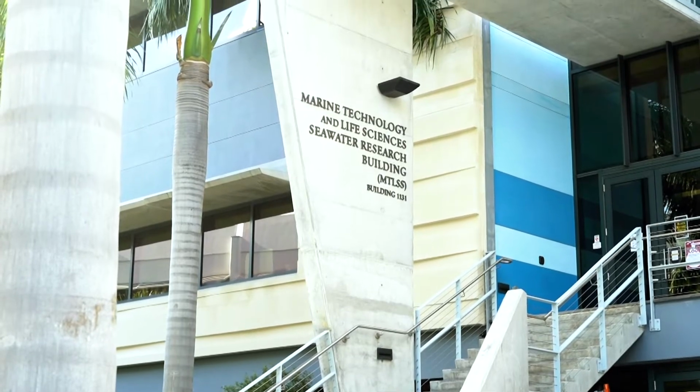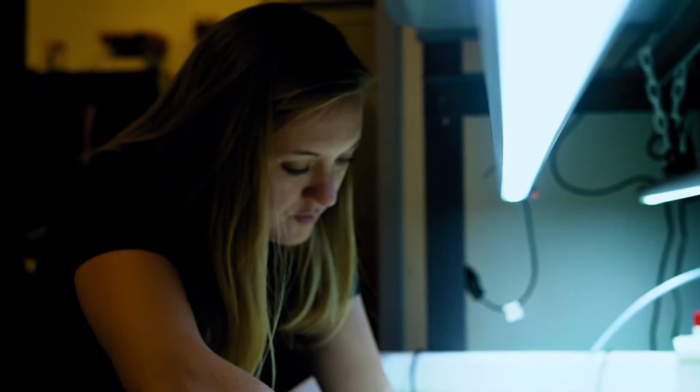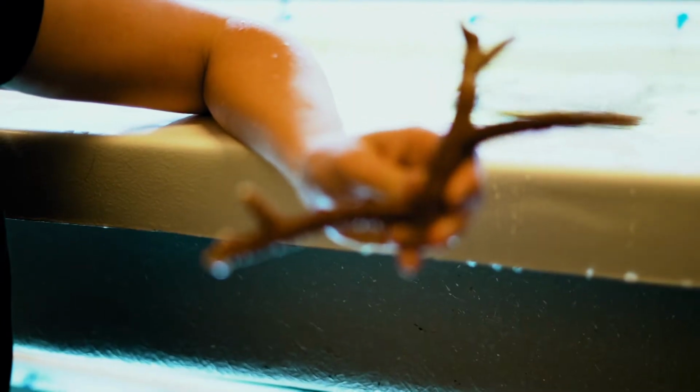At the University of Miami, researchers are doing exactly that. In their search for innovative solutions, UM's reef restoration researchers are turning to coral reefs for coastal protection.